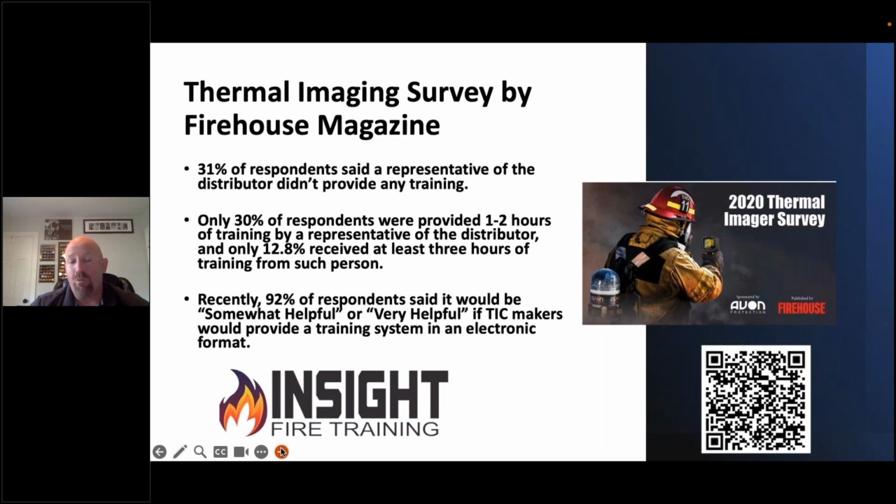And this one really stuck with me. He said 92% of them said it would be somewhat helpful or very helpful if TIC makers would provide a training system in an electronic format. Oh, isn't that interesting? Well, if you scan that QR code, you can go there and review this study or survey and get a lot more information about where we need to improve.